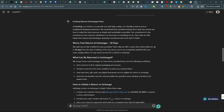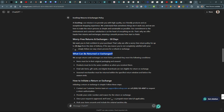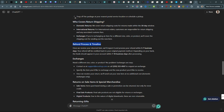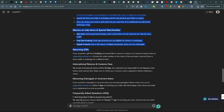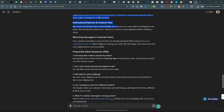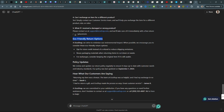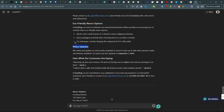Okay, so what I've done is I've basically filled in the prompt with some dummy details. So we called it the Eco Shop. And as you can see, it's got worry-free returns and exchanges, what can be returned or exchanged, how to return and exchange, who covers return shipping, refund process and timeline, returning gifts, international customs and fees, frequently asked questions, eco-friendly return options, policy updates, and basically testimonials, as I explained earlier, and a return address as well.